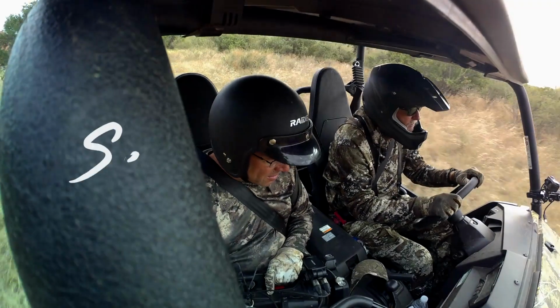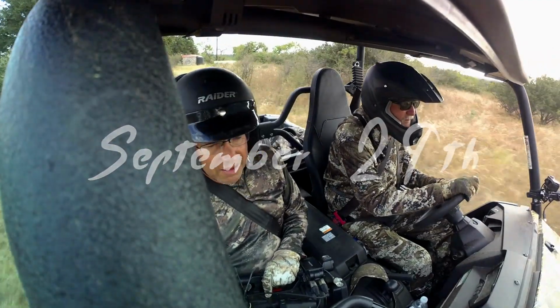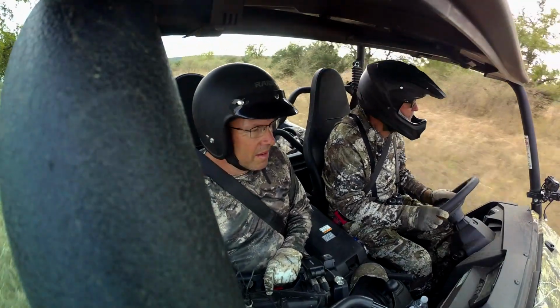Well, it's early season, and the bucks are still all together here in Central Texas, and Wade is off in his Yamaha Wolverine X2 to start a late afternoon handgun hunt.